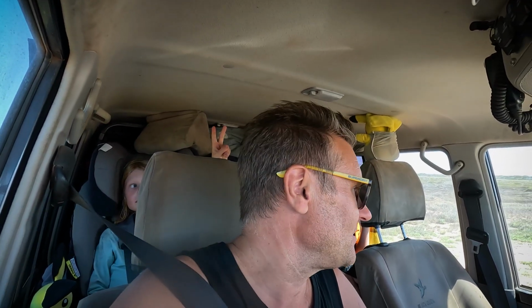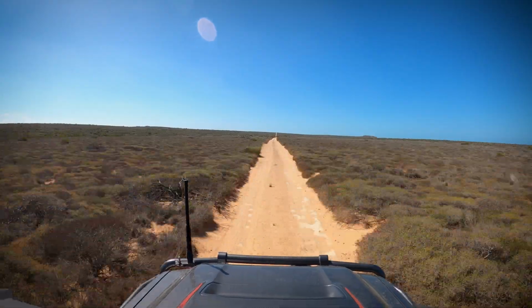It's 9 k's to go to our campsite. She's a slow trek along here. I reckon we average around probably 10 to 20 k's an hour most of the time. It's because there are a lot of corrugations and we don't want to damage the vehicle out here. That would be a pain. So slow and steady, but almost there. No more stops till we get there. So on to Louisa Campground.